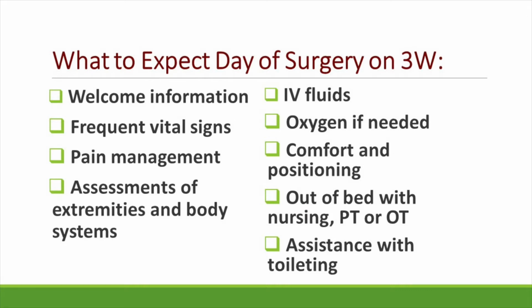So nothing to be alarmed about on that regard. Assisting with ADLs, which is activities of daily living. So we will help you with toileting, with bathing, everything you need.